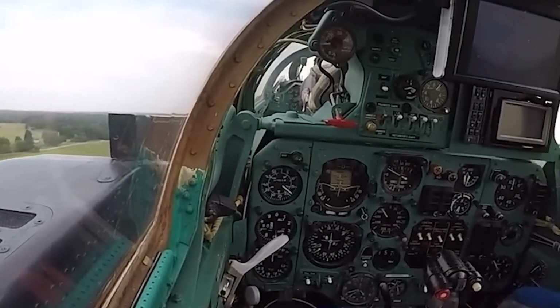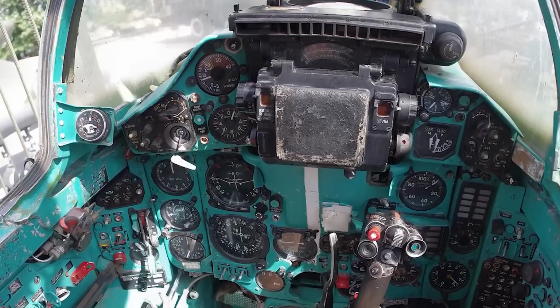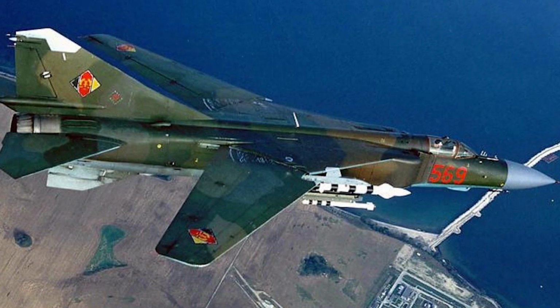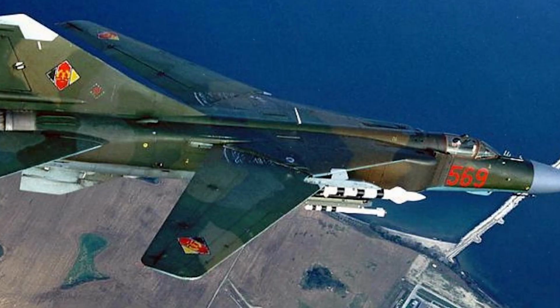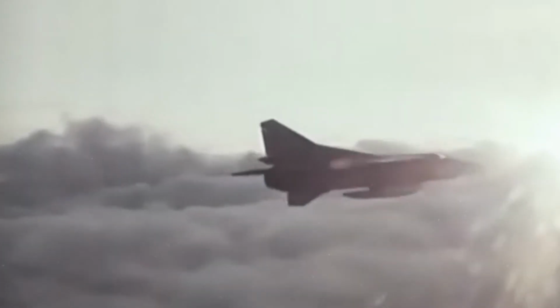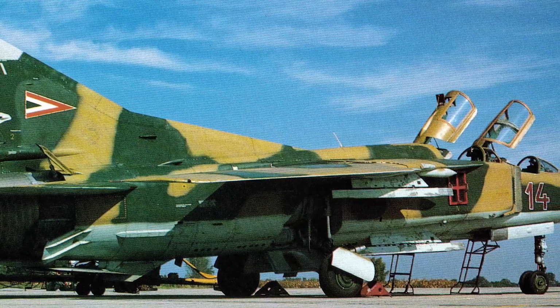The MiG-23 proved to be an excellent fighter in various conflicts around the world, including the Iran-Iraq and Soviet-Afghan wars. The fighter was even exported to many countries, including Syria, Egypt, and India. However, the fighter had its drawbacks. Its engines were prone to catching fire, and the onboard equipment was not as advanced as its Western counterparts. It also had a high accident rate. Over 400 MiG-23s were lost during its service.